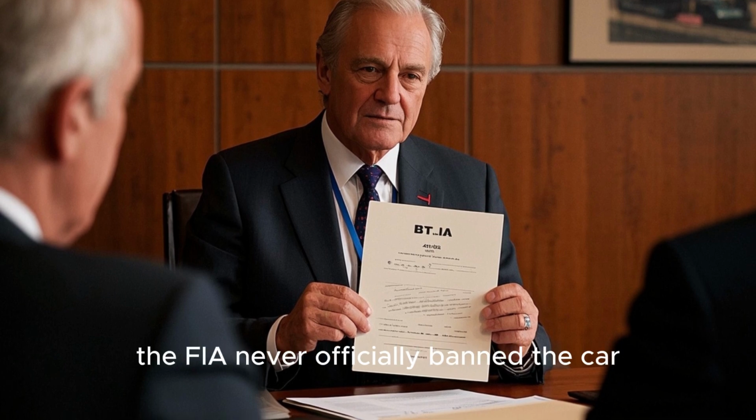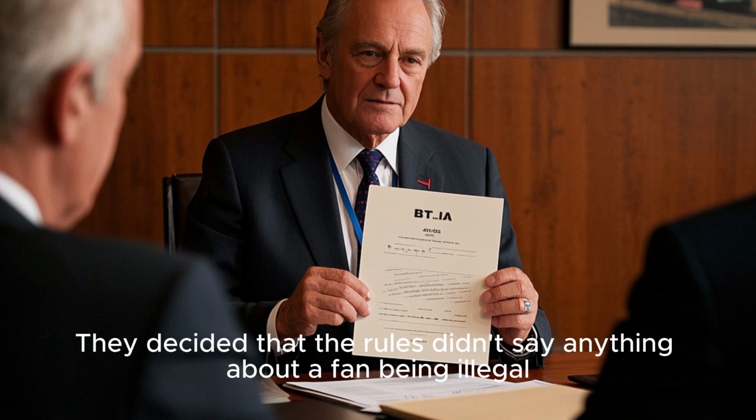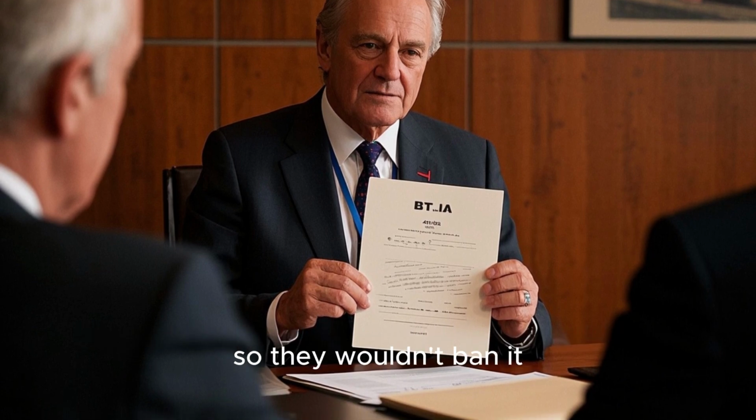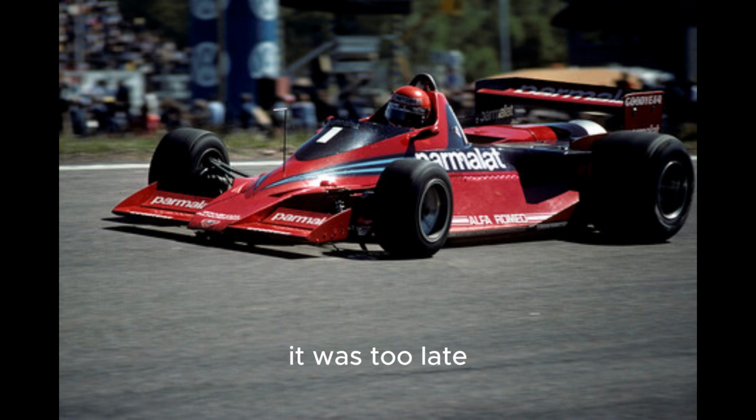But the other teams were still furious. They protested the result. They complained to the FIA and they demanded that the Brabham be disqualified. However, the FIA never officially banned the car. They decided that the rules didn't say anything about a fan being illegal, so they wouldn't ban it. And by the time they figured out a way to ban it, it was too late.